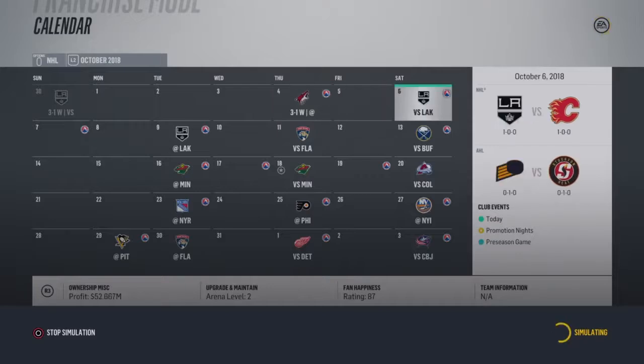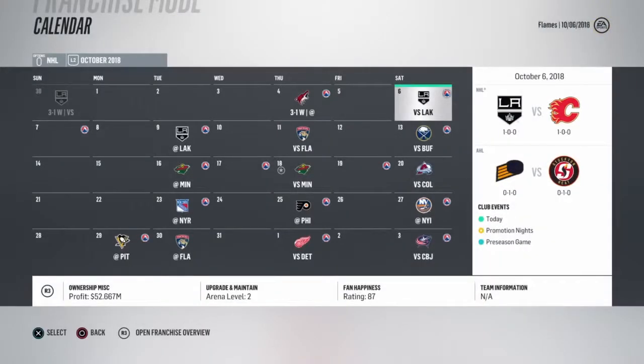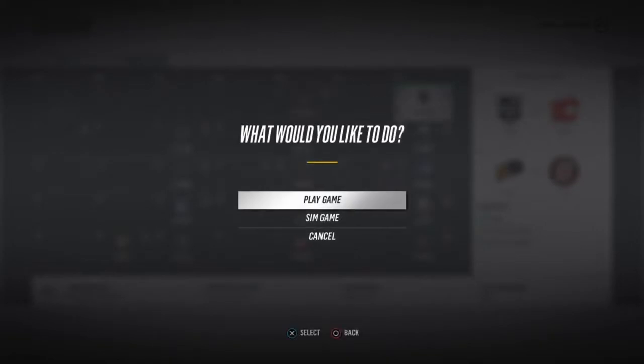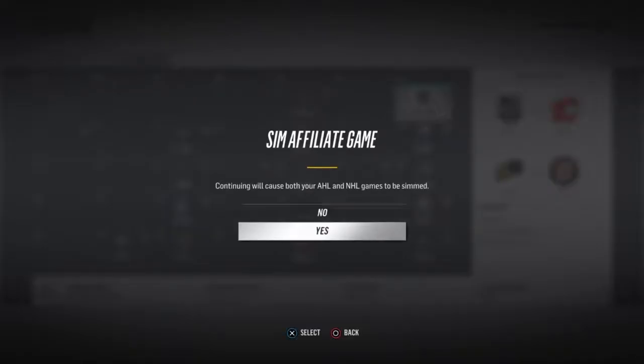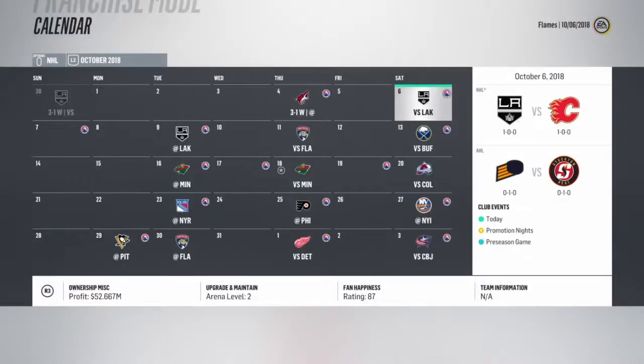Even though our best goalie, Mike Smith, is only an 82. He sure doesn't play like an 82, that's for sure. So very good opening game all around for the Calgary Flames. Tavares, Monahan, each picking up multi-point nights. Johnny Gaudreau finding the score sheet. Mike Smith with a stellar night.